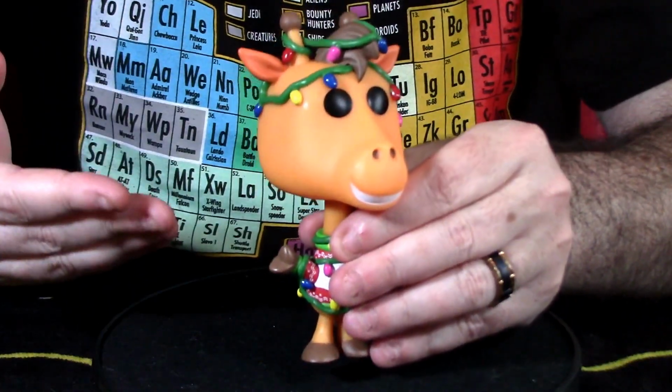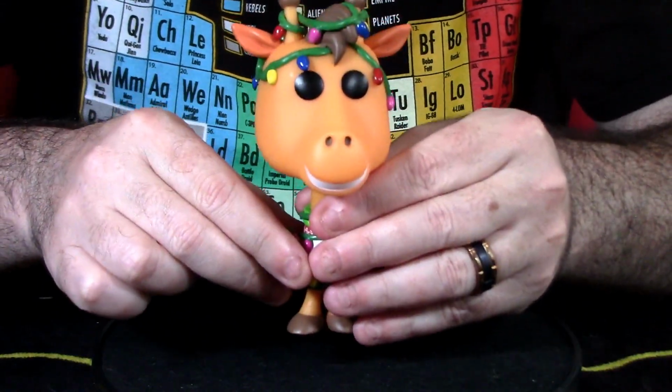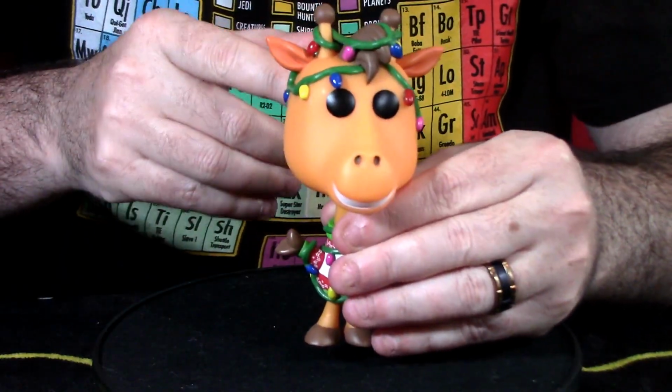Again, real throwback feeling to Toys R Us for Geoffrey. I remember this character years ago. That's the only reason, guys, why I bought this pop. If it was any other character, I would have passed on him just because it's the Toys R Us mascot. That's the reason why I bought Geoffrey here.